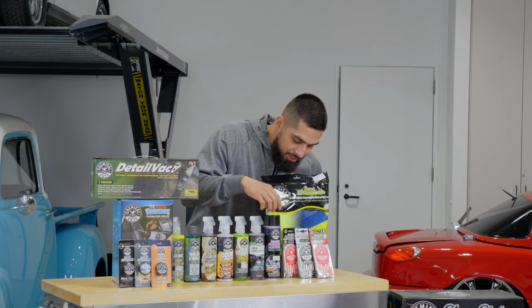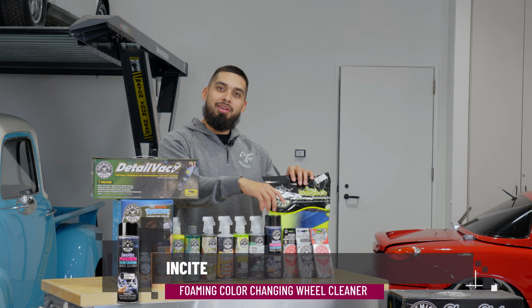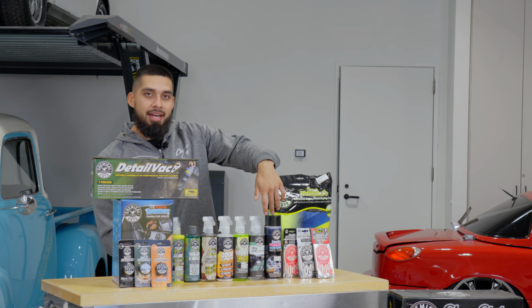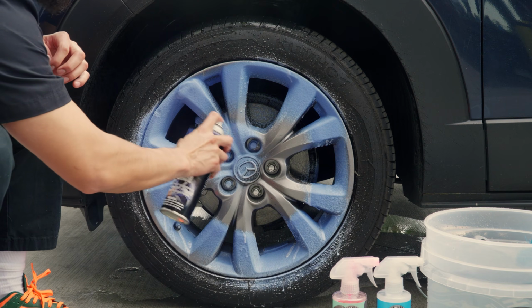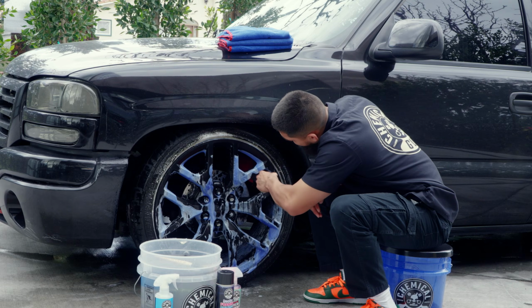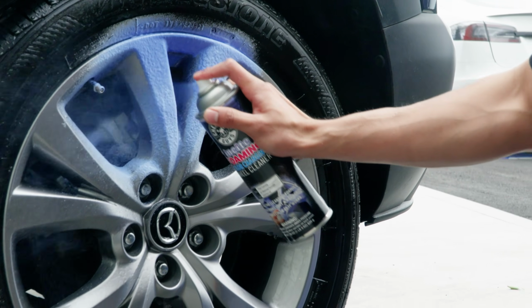But we'll be moving on to the next product, which is going to be our first ever color changing foaming wheel cleaner. This comes in an aerosol can, and as soon as you spray it out, it comes out blue, but once it's ready to rinse off, it turns white. And if you need to, you can still scrub it down, but for the most part, foam up your whole entire wheel, let it sit. Once it's white, rinse it down.